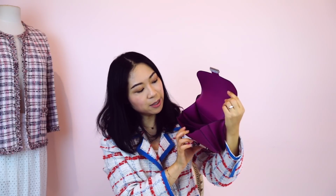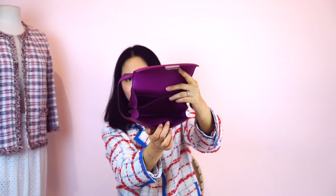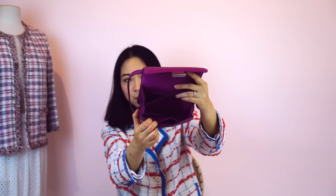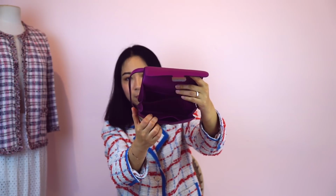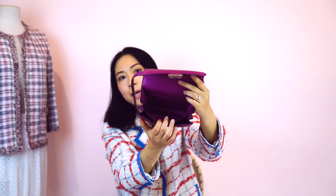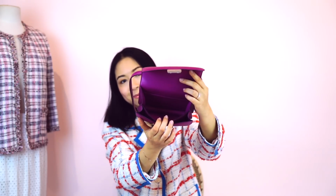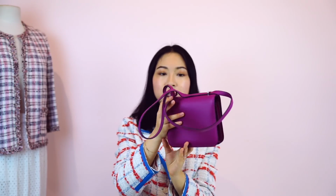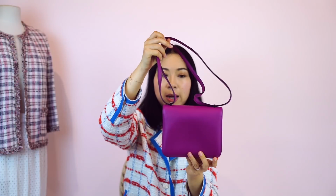And inside, there are two compartments. For the first compartment, there's a little pocket at the front. For the second compartment, there's a little pocket at the back. So it's a very simple structure. As you can see, there is no pocket at the back.